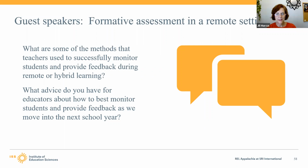Great. Mandy, what about you? Some successful methods for monitoring students and providing feedback? What did your teachers use? Our language arts teachers use Google Docs to have their students provide their answers for research projects or whatever.